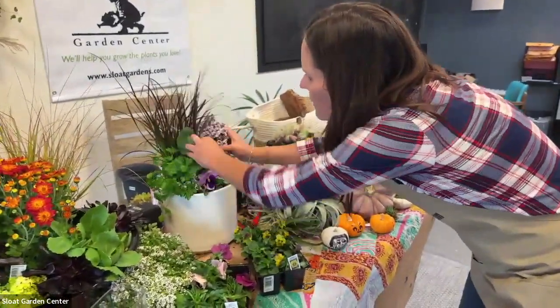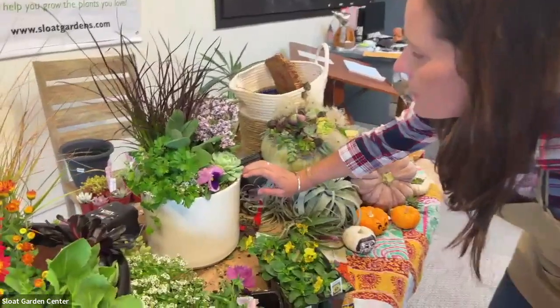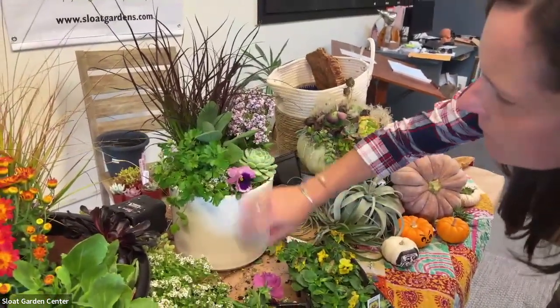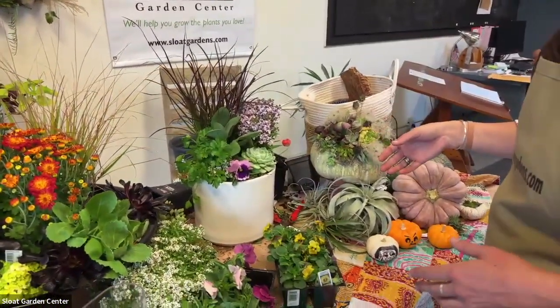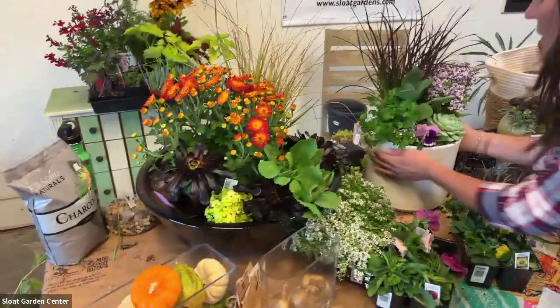Okay. So I stayed in a color tone with this one, in the purples, which you can do, but you don't have to. Obviously, you can do a lot more colorful stuff, which I could do in that centerpiece if y'all want to see me do that.